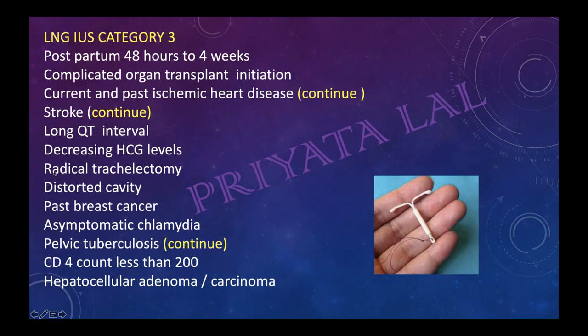If the patient has had a radical trachelectomy, that is removal of the cervix, it is category 3. Also distorted cavity. Distorted cavity means the cavity is distorted because of fibroids or because of an anomaly, category 3. You already know if the cavity is distorted and you are putting LNG IUS, you are going to perforate it. So it is category 3. This way you can remember. Past breast cancer, all progesterone category 3.